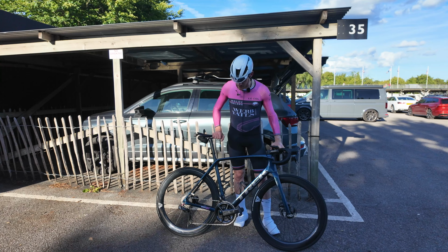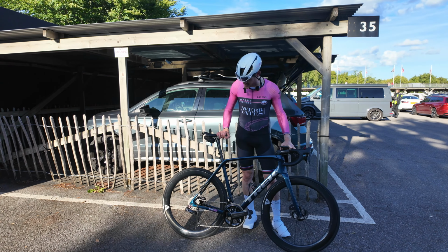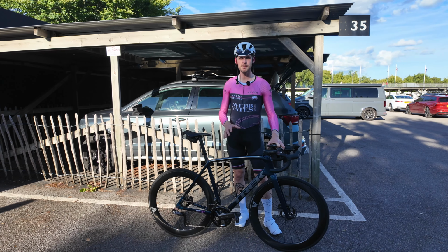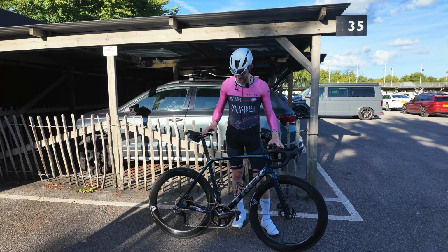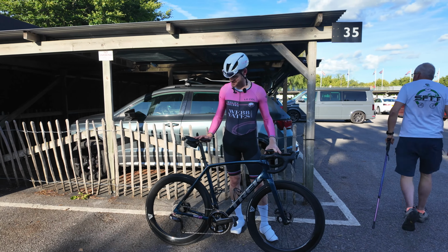There's not much more I can do. I mean, really what I'm thinking about is maybe putting some bigger rings on the front, because it's pretty standard at the moment. I think it's 52, 36, but I don't really push too much more than that. So maybe it would just be for staying in the mid-range of the cassette a bit more.